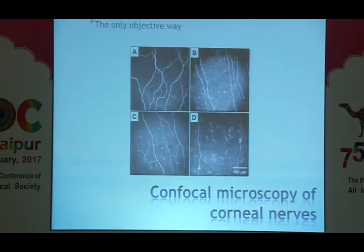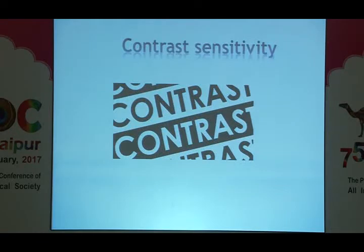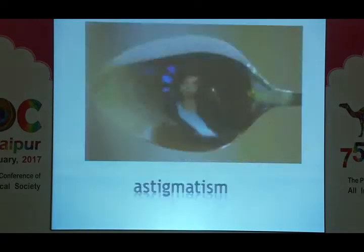If we talk about corneal regeneration, I personally feel confocal microscopy is the only objective way to know whether those nerves are actually regenerating and how much regeneration there is. Though this is possible only in institutional setups. I think all of us should make a habit of comparing contrast sensitivity both pre and post LASIK. There might be a drop in contrast sensitivity, though it has been found that LASIK does not make much of a difference in contrast sensitivity.